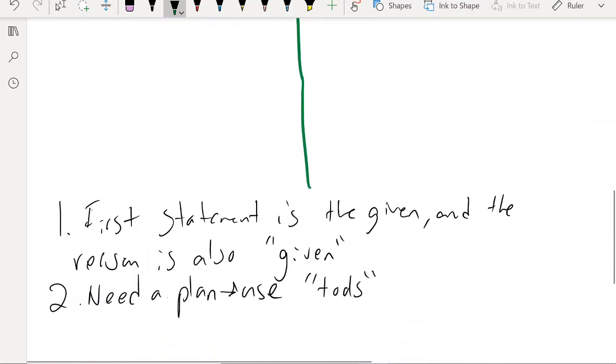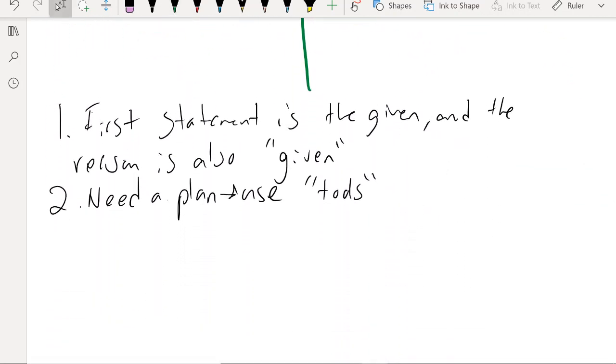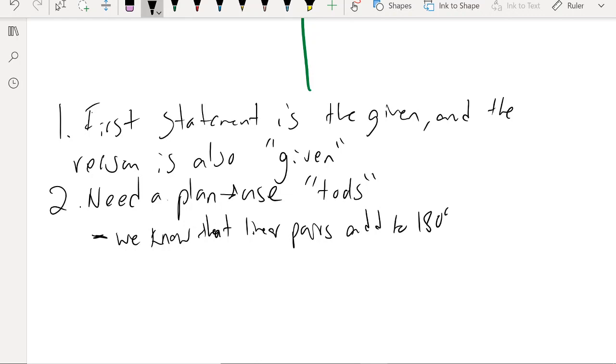But our plan is to use the tools that we have. So the tools that we came up with were, we know that linear pairs add to 180.